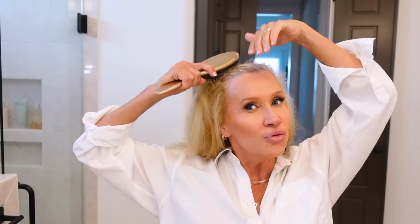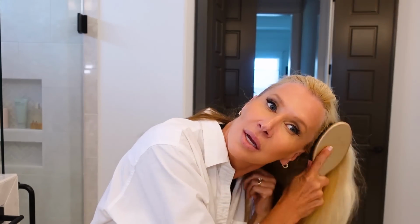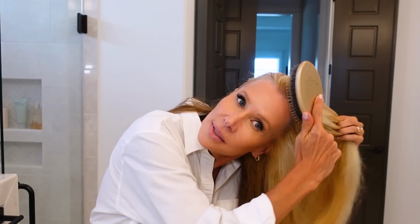slowly and all the way. Now, when I get in the shower, I can shampoo. Sometimes I go ahead and really brush it to kind of spread the oil all the way around and to kind of stimulate my scalp and just get it all brushed out. Now I'm going to get in the shower and I will follow up with you when I get out.